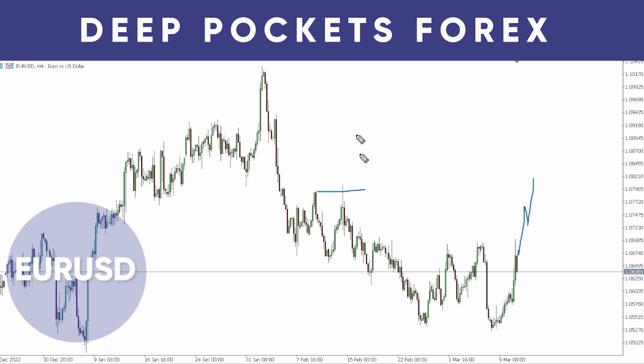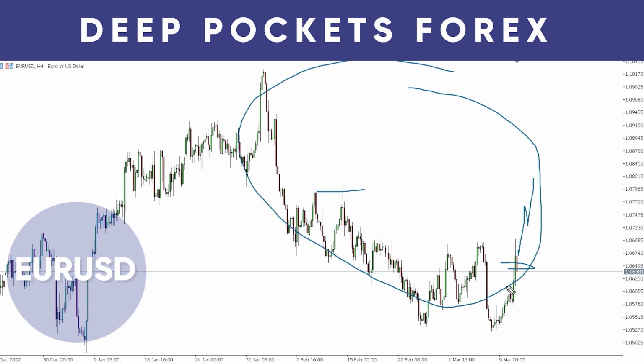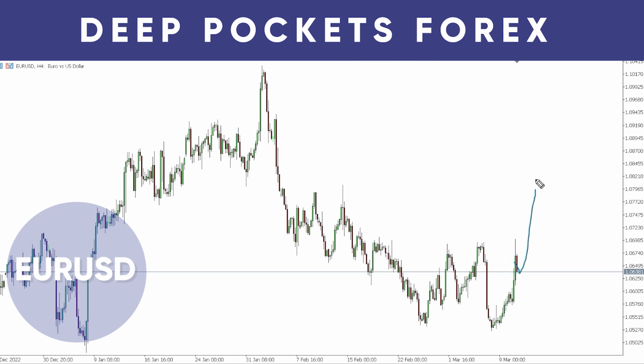The direction is up from this area. This is a movement predicted based on structure that is taking place here. We're expecting price to move up like that, up to around this area, breaking previous high here, and then eventually getting a big drop similar to this one here. That is based on wave analysis.